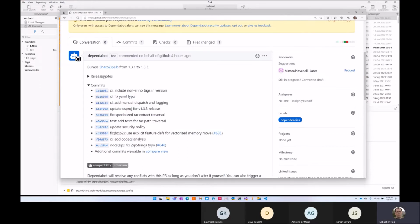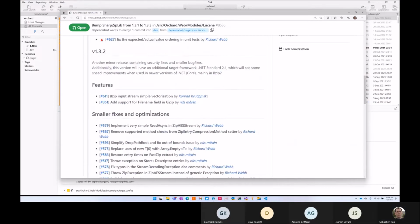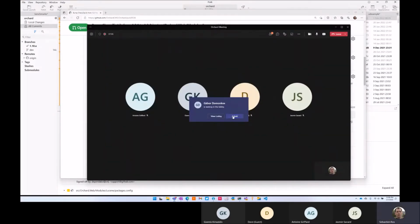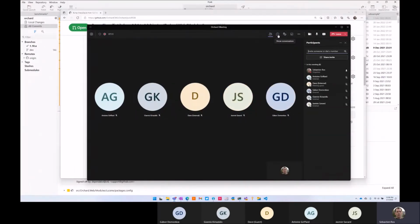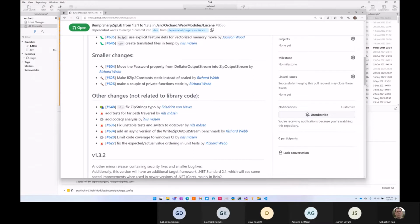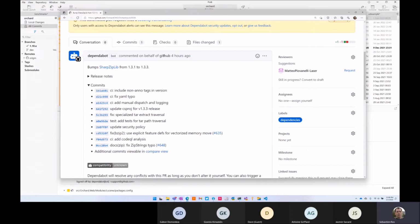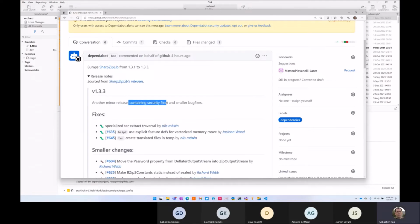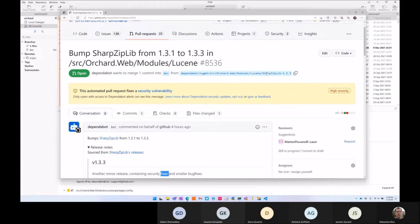It's nice to see the release notes here like this. I like it. Certification, nothing. So we did that on behalf of GitHub. Containing security fixes, well, maybe that's because it's marked as containing security fixes. Interesting to know where we use that.